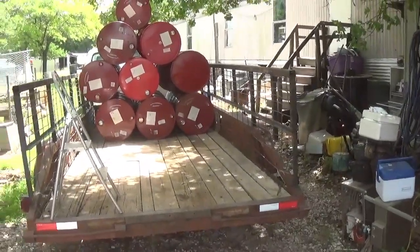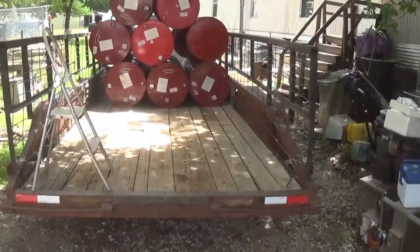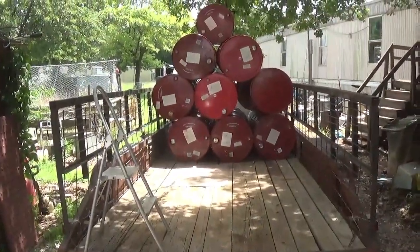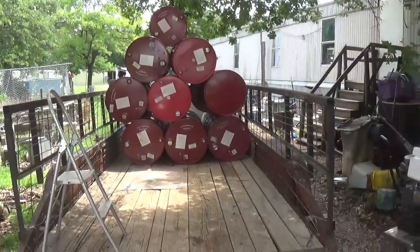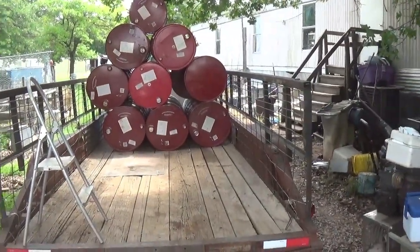But the barrel's been doing pretty good. Just this month alone, I think I've broke $600 already. So staying busy with them.